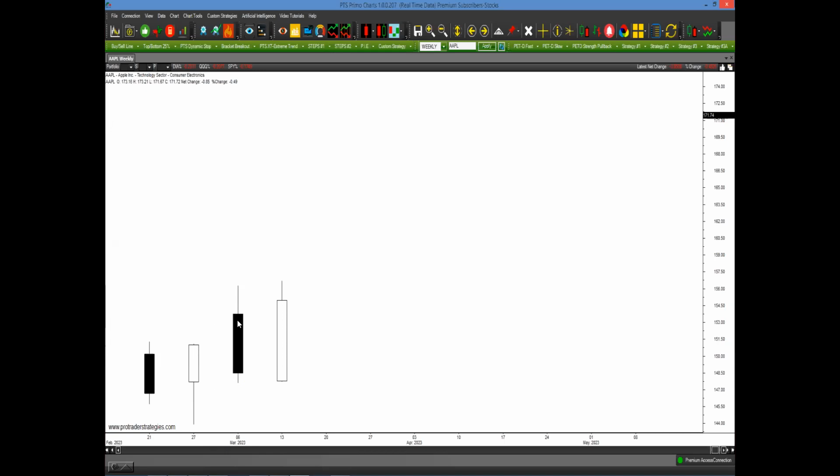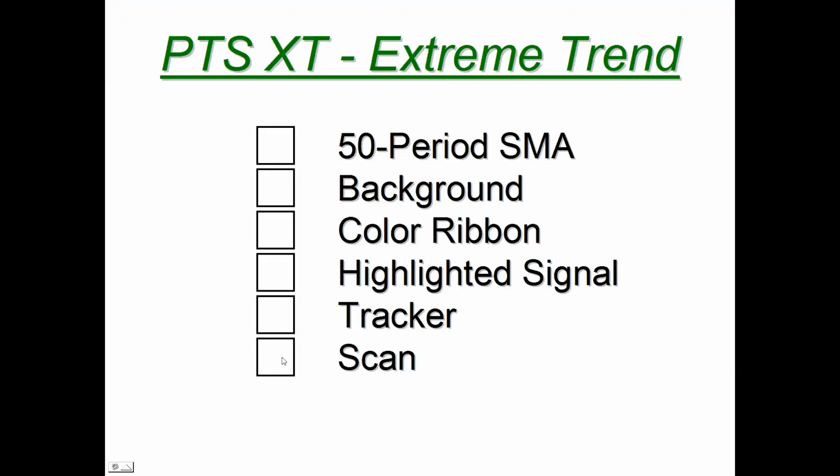What is the PTS-XT telling you? And it's only telling you what the market is speaking about. It's not based on anything other than market behavior, which is the only thing we should be listening to. So let's go through the process. Click on the PTS-XT Extreme Trend on our platform. Okay, click on Scan.